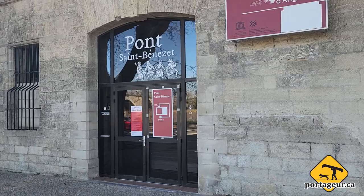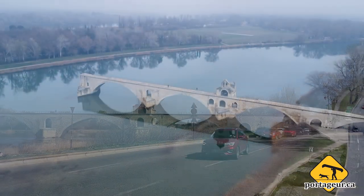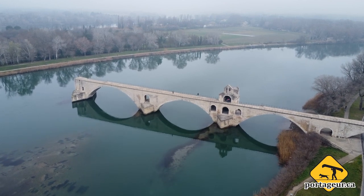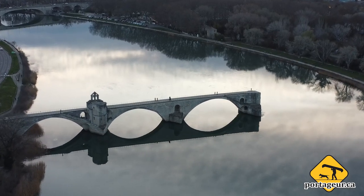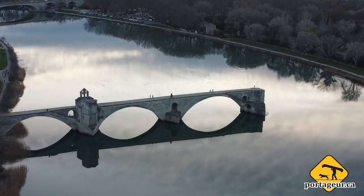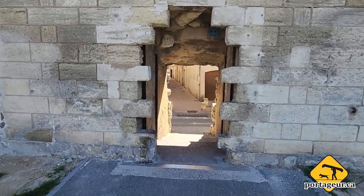Once you get down the hill, of course, you can go onto the Pont d'Avignon through this entrance. I think it's a €5 fee. It's one of the coolest things, how often you can find one of these entrances into the walls and just go through them. I don't know why I like it so much, but I think it's pretty cool.